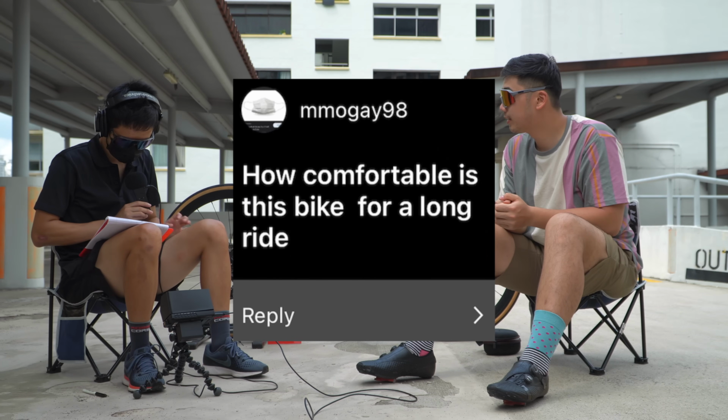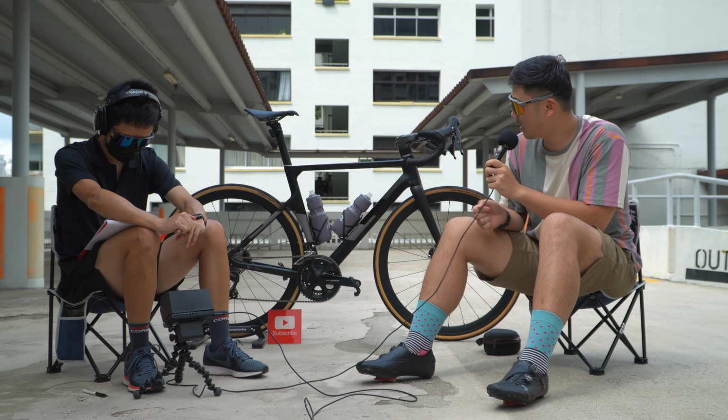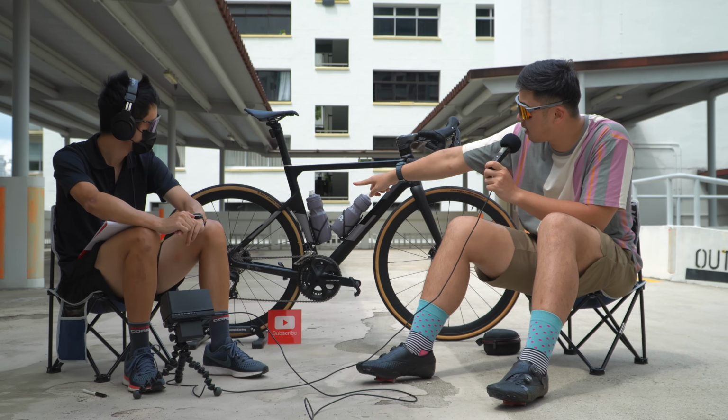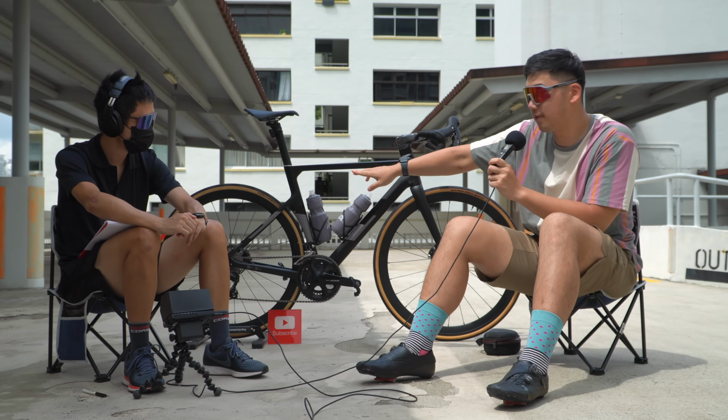How comfortable is this bike for a long ride? Surprisingly, this bike is quite comfortable, especially if you downsize your bike, because of the long seat post and the dropped seat stay. So it's relatively comfortable, especially with 28C tires or so.